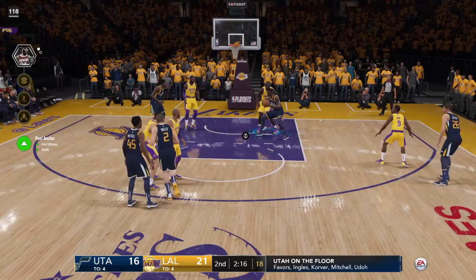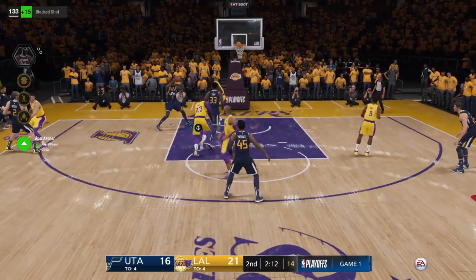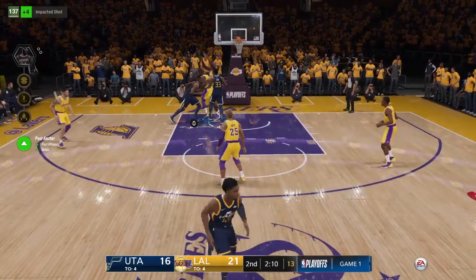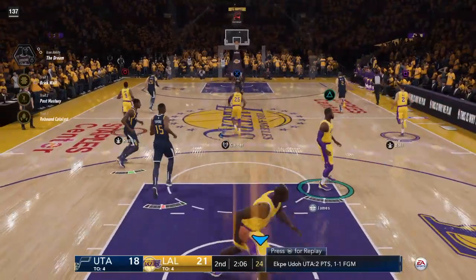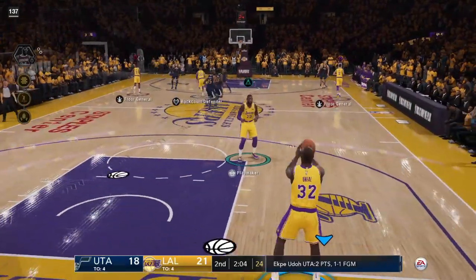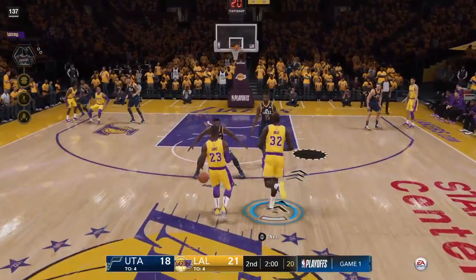To Favors. Right time, right player. Can't teach height. Won't go. Goes reverse to lay it in. That's a strong finish. Regardless of contact, finishing strong is key. Lakers at the controls right now.